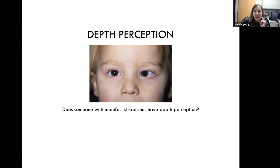I have one kid that is an ocular albino, and he came in with like a 50 XT. I did surgery on him, and he was still a little bit XT, but had diplopia that lasted for about 6 months and then finally went away.